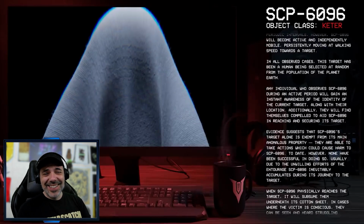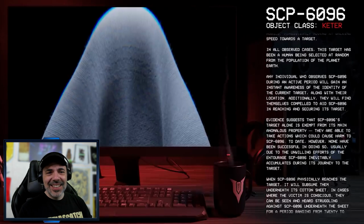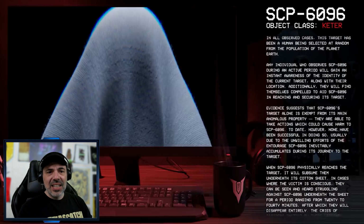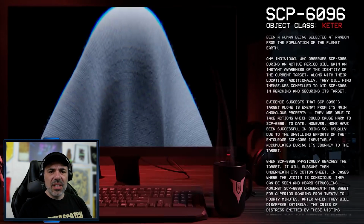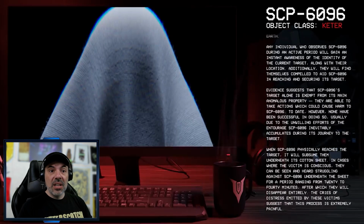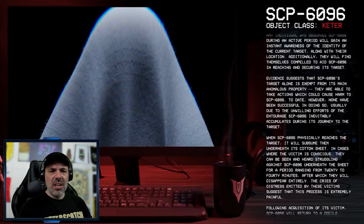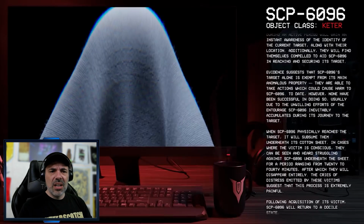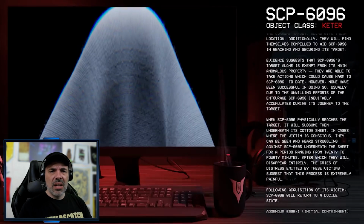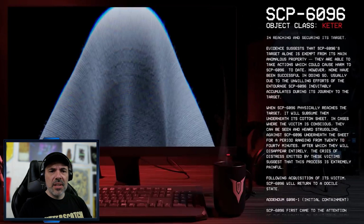Any individual who observes SCP-6096 during an active period will gain an instant awareness of the identity of the current target along with their location. Additionally, they will find themselves compelled to aid SCP-6096 in reaching and securing its target. Wow. Evidence suggests that SCP-6096's target alone is exempt from its main anomalous property. They are able to take actions which would cause harm to SCP-6096. To date, however, none have been successful in doing so.